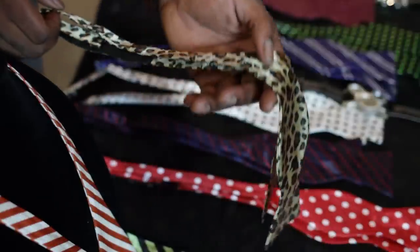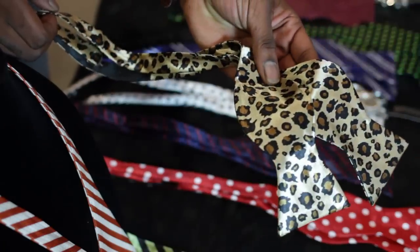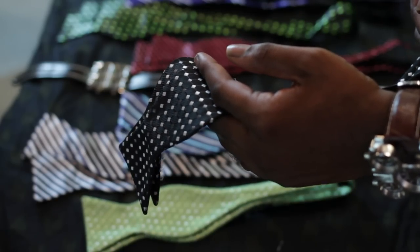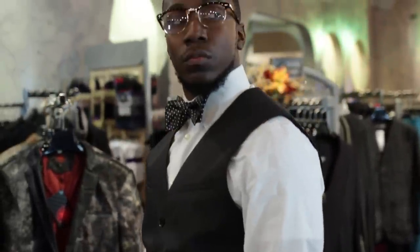Here we have the informal bow tie, the leopard printed bow tie, where you can wear it with a denim shirt, and make it informal as well. And we also have the formal bow tie here, black with the gray and white dots in it. You can wear it after six, put this on with a white tuxedo shirt, and it'll look amazing.